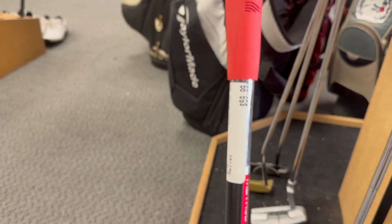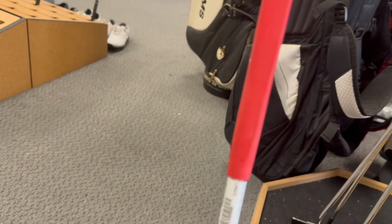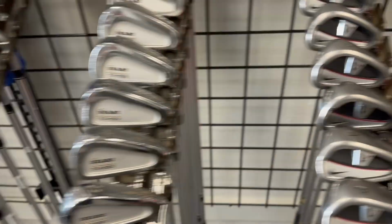Then I found this Nike putter. This is something that took less than 24 hours to sell. This is the 003 model. It was in great shape and even had the original red Nike Method grip on it. It was in really great shape, and like I said, it already sold.